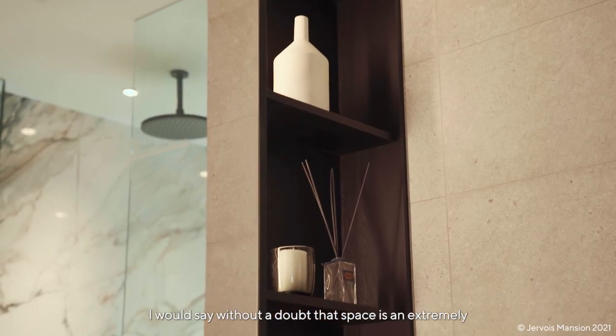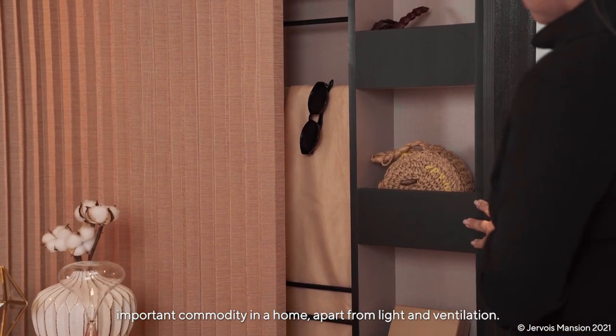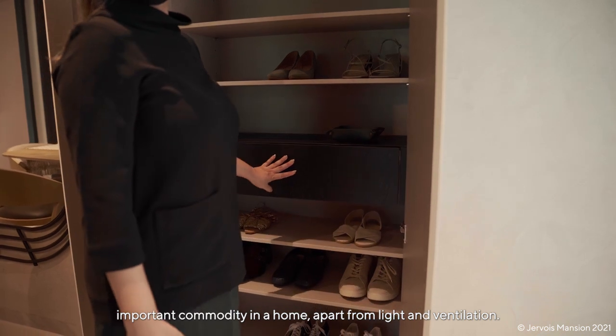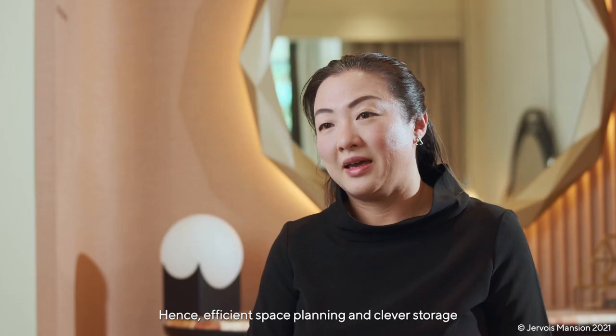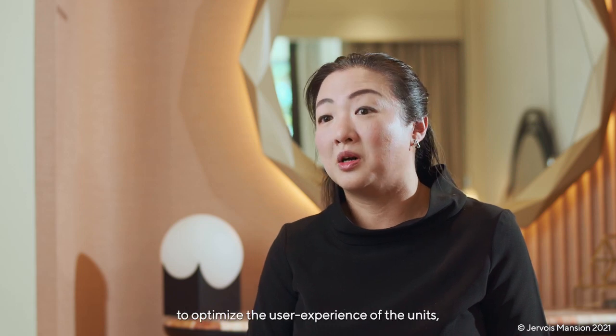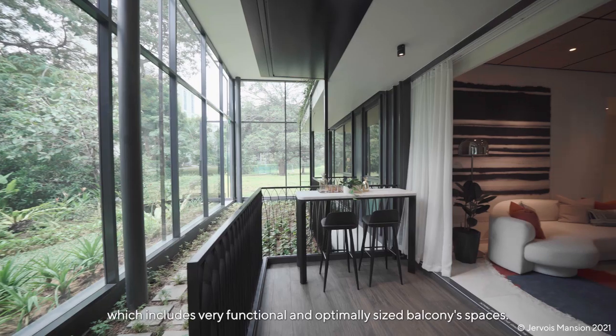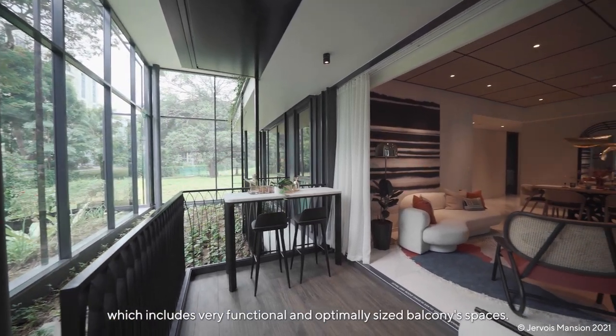I would say without a doubt that space is an extremely important commodity in a home apart from light and ventilation. Hence, efficient space planning and clever storage details are religiously worked into this project to optimize the user experience of the units, which includes very functional and optimally sized balcony spaces.